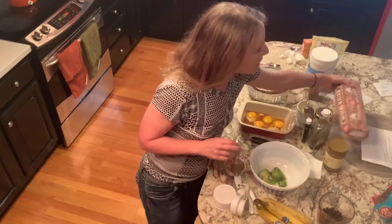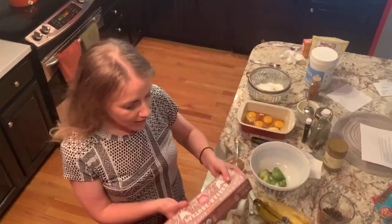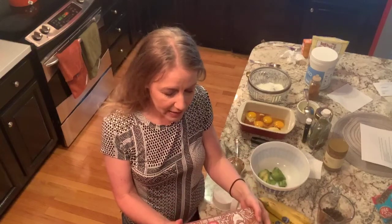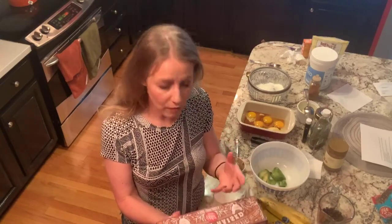And I wanted to mention that when you purchase eggs, it's really important to try to find the more high quality eggs that come from chickens that are pasture raised, so they're not caged. They are wandering freely in their field. They are fed organic grass.